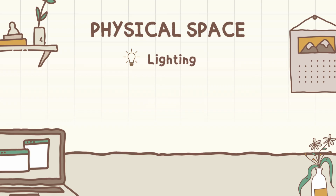When you're thinking about your physical space, the first point to consider is lighting. Studies have shown that natural light is best to avoid eye strain and it can impact your mood as well. If possible, find a space that has some natural light. If not, make sure you have a good desk lamp.